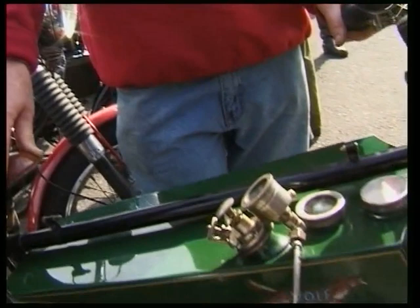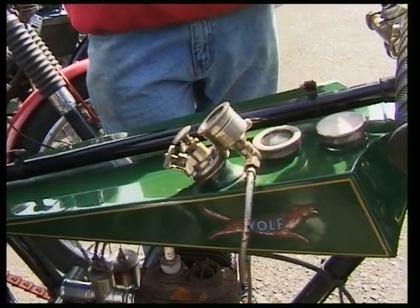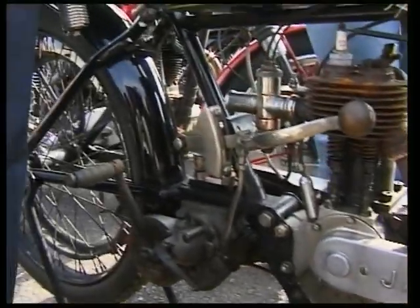But where were Wolfs made? Any idea? It's Wolverhampton. Sorry, you did say that. It's a rare old make, not many of them about, and it's a pleasure to see one here today, as it's a pleasure to see you, Andy. Yeah, thank you, Jerry.